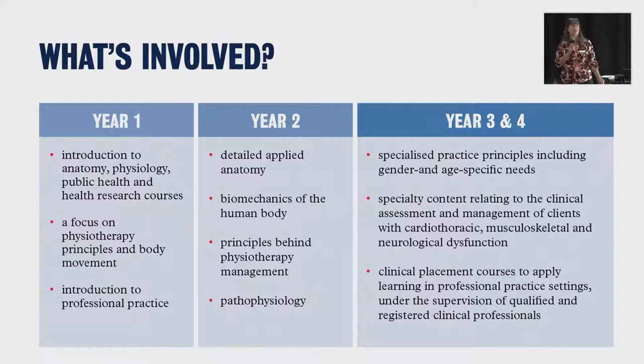We have our introduction to professional practice course. So in physiotherapy, this is an introduction to physiotherapy. And students will start to learn actually what does it mean to be a physiotherapist. So this gives you an idea about, is this what I've signed up for, what do I want? You get a really good idea about what a physiotherapist does, and you start to develop your professional identity and your professional practice.